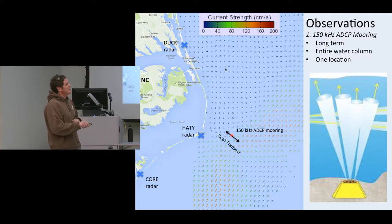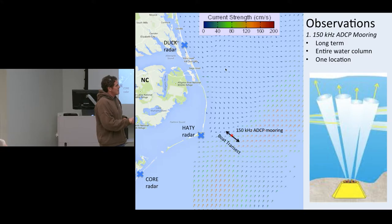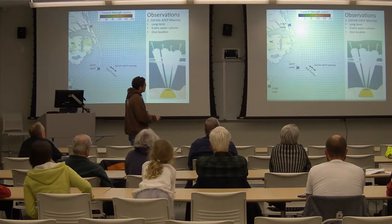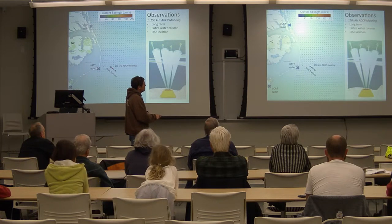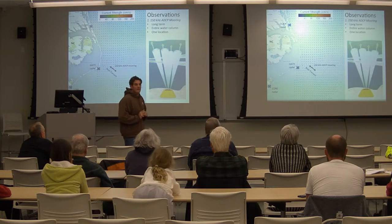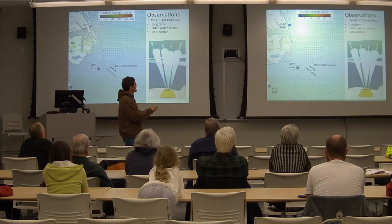And I have integrated all three of these observations so you can see how they're all interrelated. Here's where we'll put this instrument on the bottom. In fact, we just put one there yesterday. This little cross shelf transect is where I drive a boat so that I can start here, go into the Gulf Stream and come back and see how the current varies as I go deeper and deeper into the stream. And then these are the surface currents that we get from the radars that are located here in Duck, Cape Hatteras, and in the core banks.